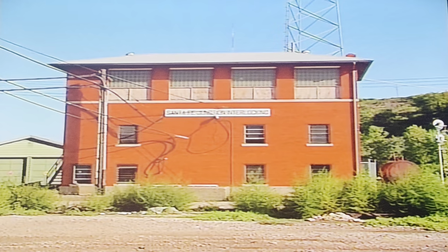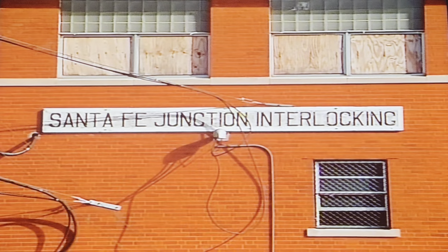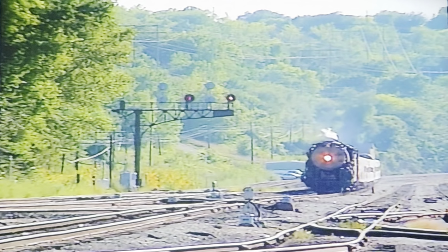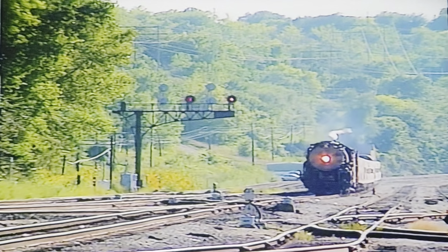The railroad's entrance to Kansas City is marked by the long-abandoned Santa Fe Junction Tower, which at one time controlled this complex interchange. After 40 years, Santa Fe steam has returned to the heartland of America as 3751 approaches the interlocking tower.